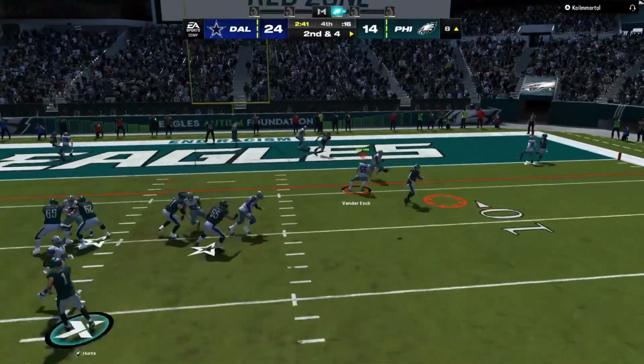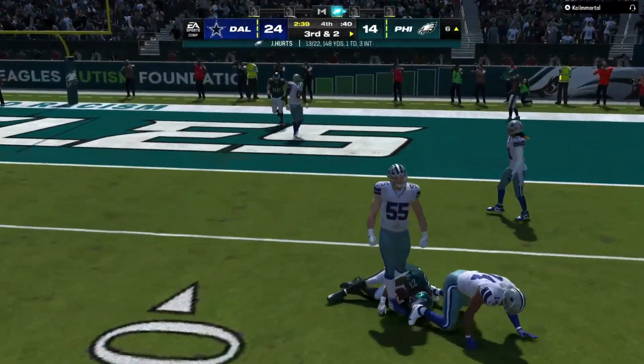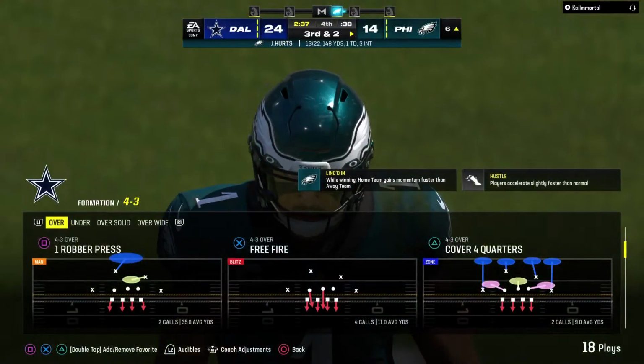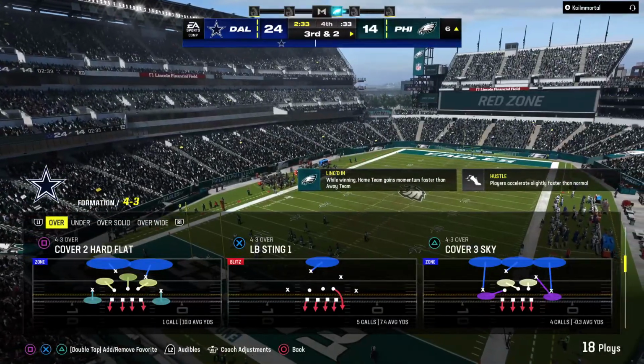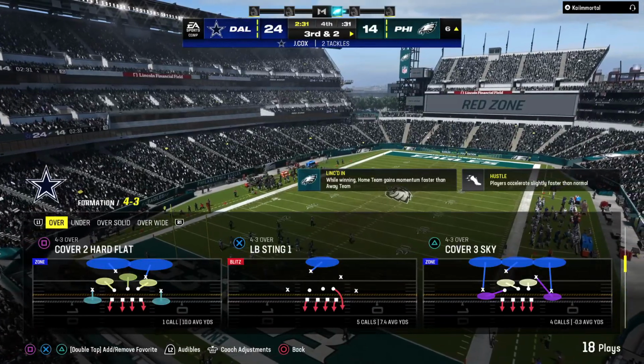Hurts sets up to throw it. He'll get this out wide to Penny. And he's going to be brought down just shy of the 5 at the 6. Only able to gain a couple there. And now that sets up 3rd and 2.